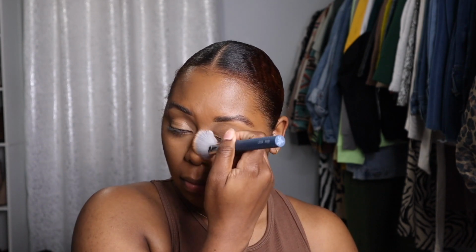So I never really add any more powder to my brush. Normally people would just go with a smaller brush, but I just feel like, why dirty up a bunch of brushes when I could just make this work? And if I do make it look too harsh, I can always take my beauty blender and kind of fix it up a little bit.